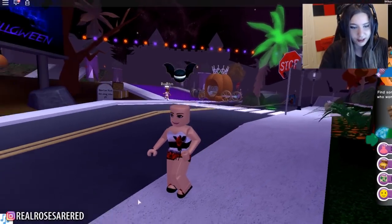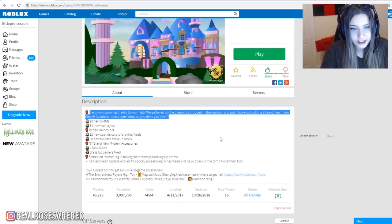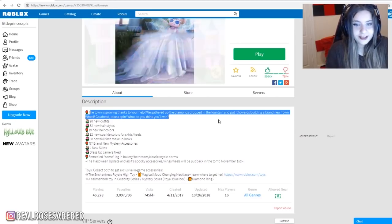It's incredible. So it says here, the town is growing thanks to your help. We gathered up the diamonds dropped in the fountain and put it towards building a brand new town wheel. There's a town wheel. Oh my gosh. Go ahead and take a spin. What do you think you'll win?